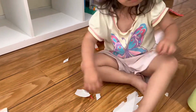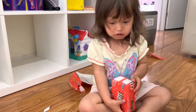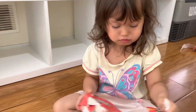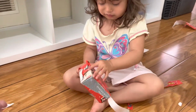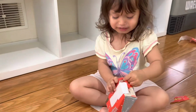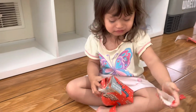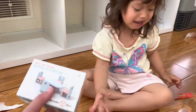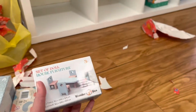Open it. Another one, still more. Okay. If it helps, I'll do the starting. There you go, just finish it. Give me your finger. Another one. Wow, what is that? Show mommy, what is that? Okay, this one has one table and four chairs. So I think that's all the furniture we've got.